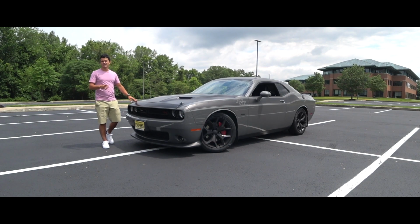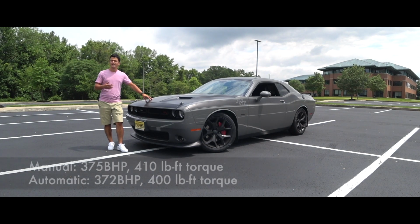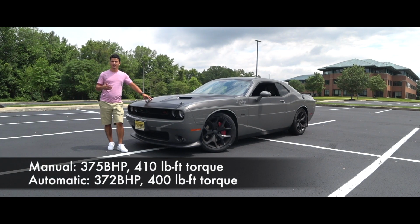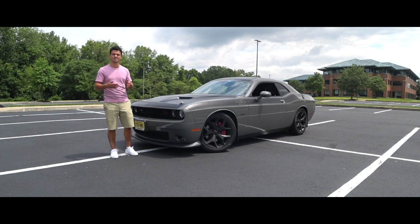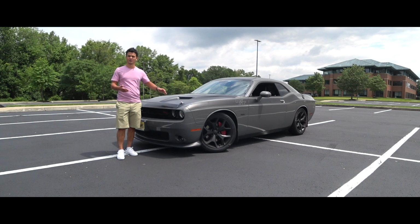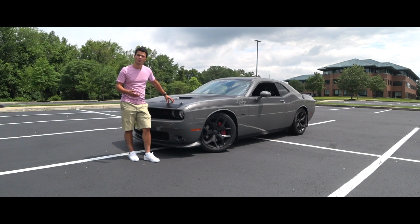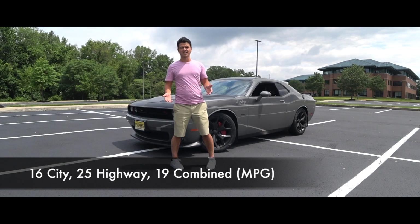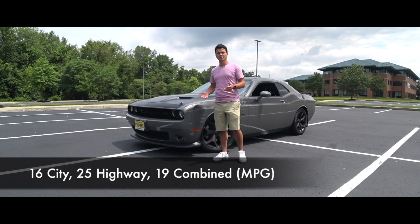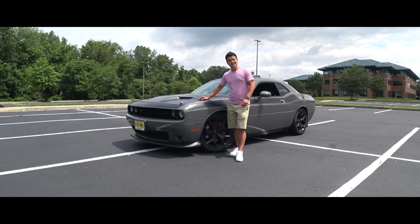Besides that, the Dodge Challenger is available with the 6-speed manual or the optional 8-speed automatic. Now, the 8-speed automatic will result in slightly less power and torque, but at the same time, you're also taking advantage of Dodge's fuel saver technology, which is basically cylinder deactivation. So when you're cruising, you can go from running on 8 cylinders down to 4 to save fuel. As far as fuel economy, what does that translate to? You're getting about 16 city, 25 highway, and 19 combined. So once again, when you consider everything, it's really not that terrible.